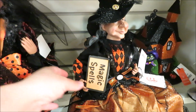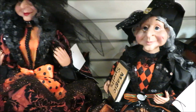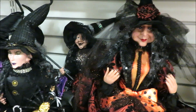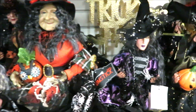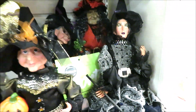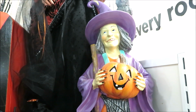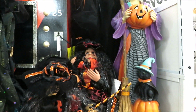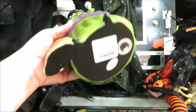And so many witches to choose from. Most of them run $19.99, but they did go all the way up to $39.99, just depending on how elaborate and large they were. They also had this one in ceramic in non-traditional colors, more purple and teal. And in green and purple, this smaller standing witch for $14.99.